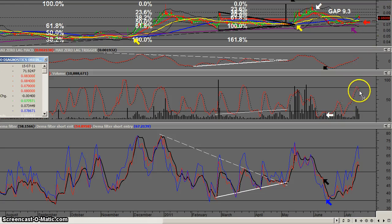Now the daily indicators are basically saying off here, and there's been a sell signal put up there as well, but that is a short entry sell and a short exit, and they can be very short. The DEMA is still on an uptrend. This could turn quite quickly here, so I think there's only a few cents in this, a few points in this stock as far as lows and highs go.